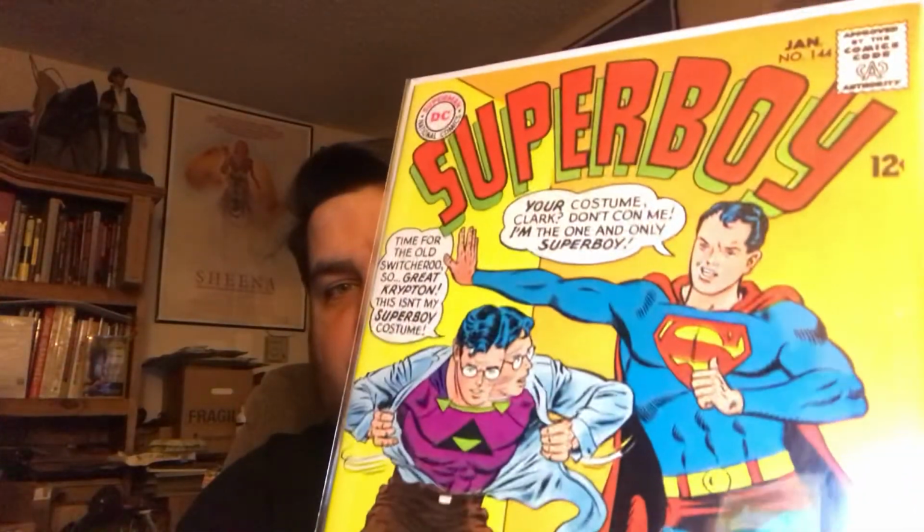That's great. And last but not least, adding to my Superman collection, Superboy issue number 144. I think I actually have this issue, but I know I don't have a copy this nice. And it's just a great Superboy issue, you know. Really cool artwork. Is this Kurt Swan? I think this is Kurt Swan. But yeah, really nice Superboy.